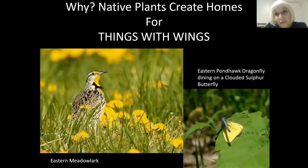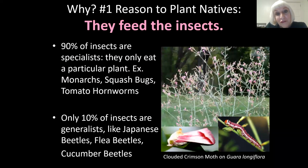Now, other reasons that people want native plants, of course, for the birds, we call them things with wings, the birds, the butterflies, the flies, the beetles, the dragonflies, all of the creatures that have wings and fly, they are related either by their diet or their shelter or their seeds that they use for food to our native plants. They evolve together. And then for me, number one reason, they feed insects.